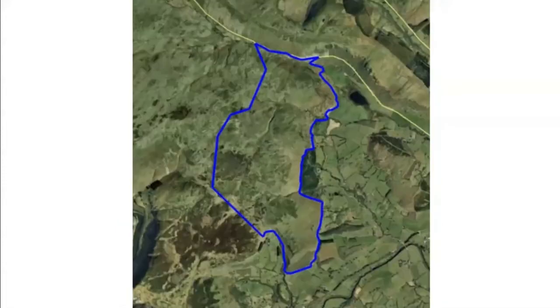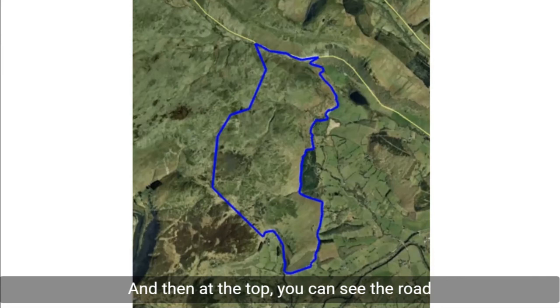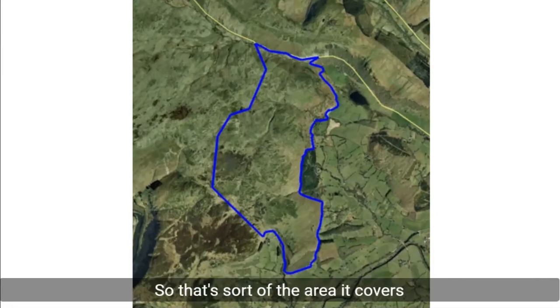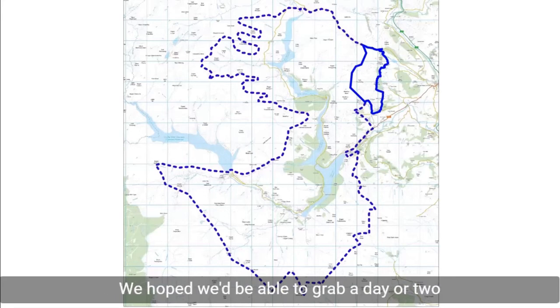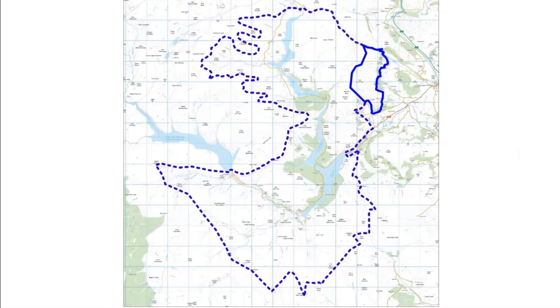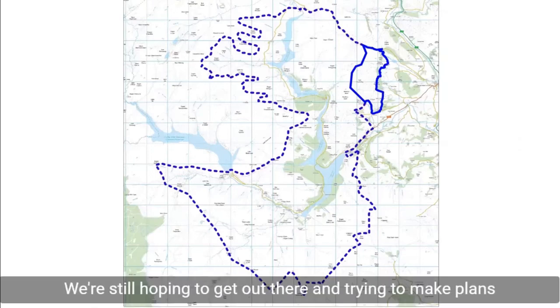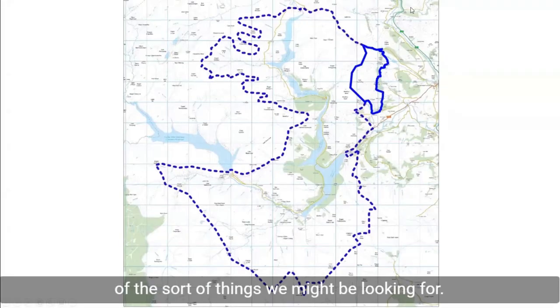Paul? This is just an aerial view of the blue area. You can see the Elan Valley, the Elan village is off the photo down at the bottom, and at the top you can see the road from Rhayader to Cwmystwyth going up there. So that's the area it covers. Not much to say about it at the minute because we haven't been able to get out there. We hoped we'd be able to grab a day or two to go out, and then COVID got worse again, so it came to a stop. The bigger area, we're still hoping to get out there and trying to make plans as to when that'll be. So I think Paul now is going to do the next bit, showing the sort of things we might be looking for.